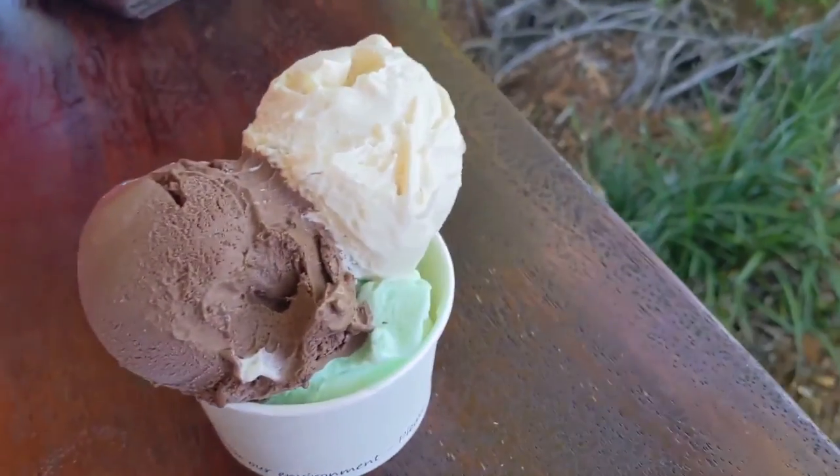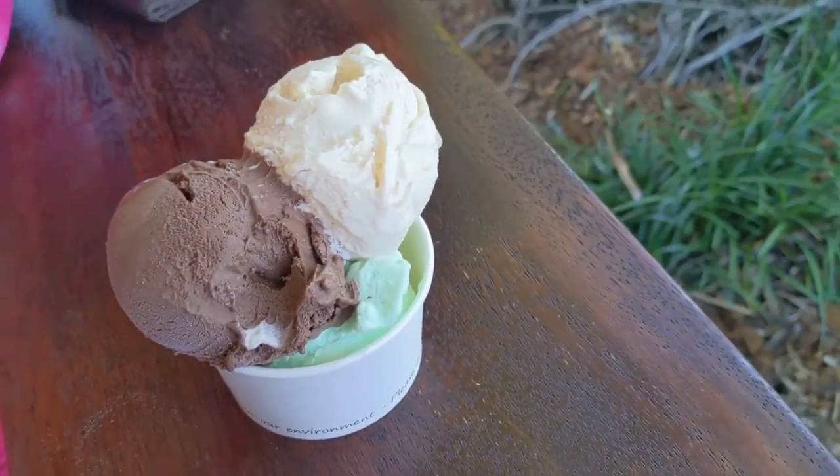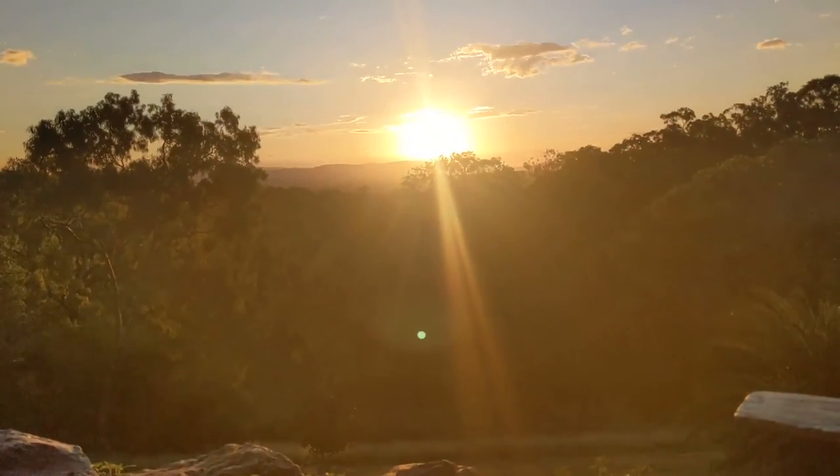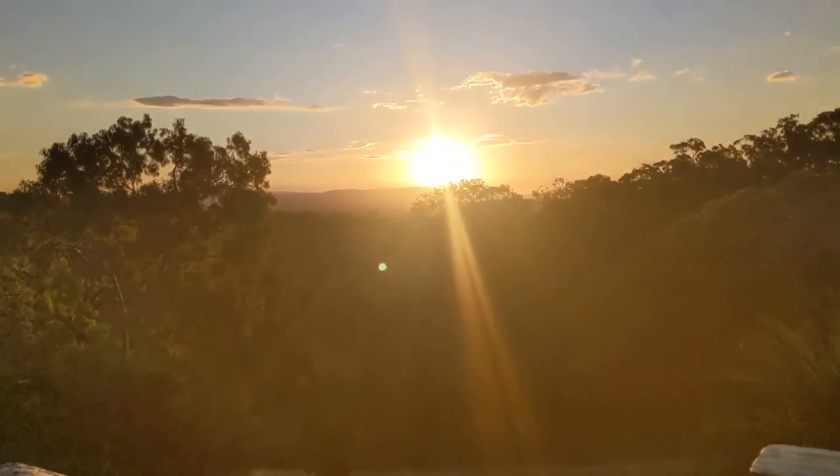We got ourselves some ice cream. No, gelato. Gelato, sorry. Is it good? Just chocolate. Mm. Good, good, I'm glad. Let's dig in. Not a bad view.